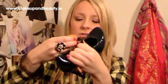If you get a candle, and this is just a little tea light that I've taken out, it was actually there to be burned, and if you rub that around the edge, anywhere that burns, like let's say if the strap burns, if you rub it in under the strap and at the sides of the strap, it stops any friction burn and your shoes are much more comfortable.